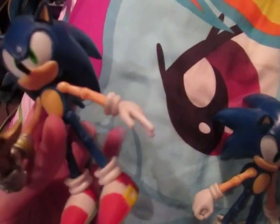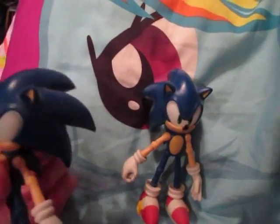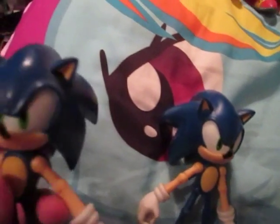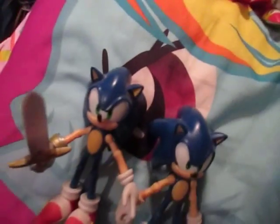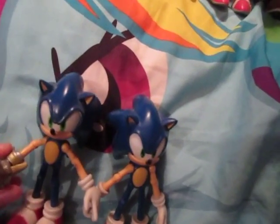So anyway, he's basically the same thing as the Sonic, only his joints are stiffer and his arm right here does not come off. Comes with Caliburn, he's got a gauntlet here. The sword's got nice detail. So this is the bigger version of, you know, the Sonic and Black Knight Sonic.